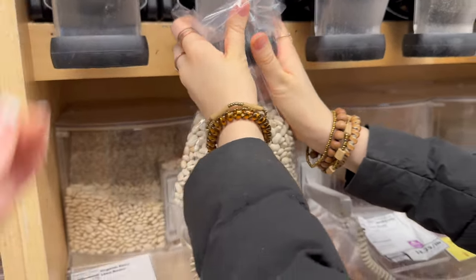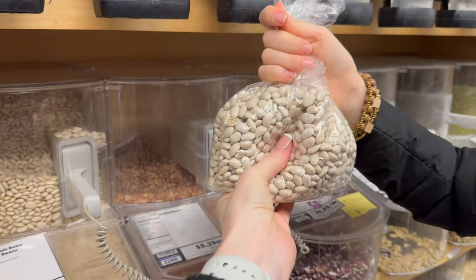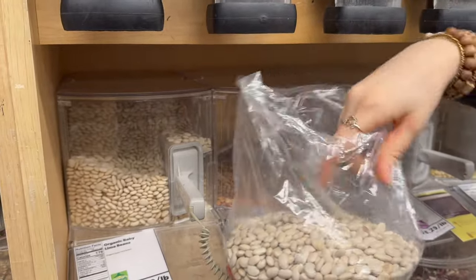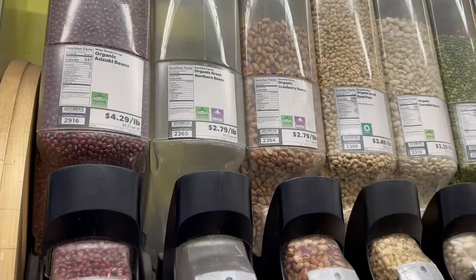I think that's about right. Because we need 2 cans, and that's about 2 cups. I think it's that good. Makes quite a bit. A little bit more? A little bit more. This looks more like 1.5 cups. Okay. Yeah, that looks like 2 cups. Okay, perfect. Yep. The number is 2365.